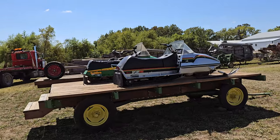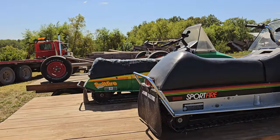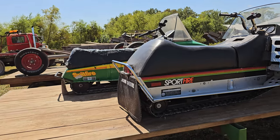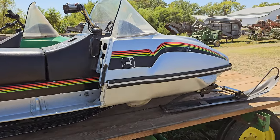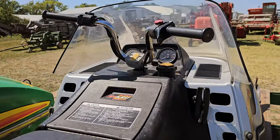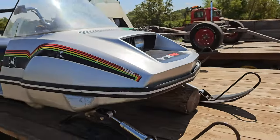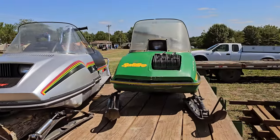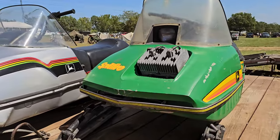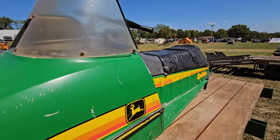Ooh, snowmobiles. If I remember right, last year these were inside. The Sportfire and the Spitfire. That Sportfire is a John Deere product. Oh wow, the Spitfire is John Deere too. That's kind of neat. The seat needs to be redone.